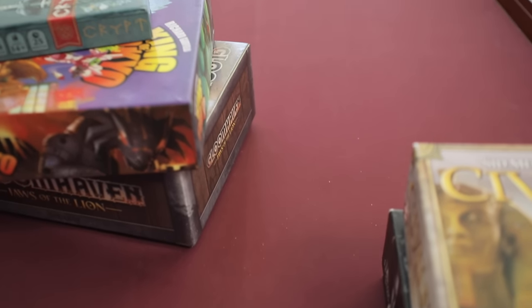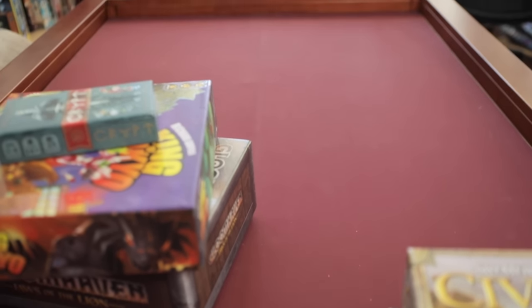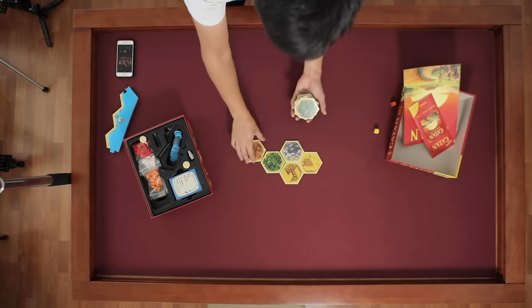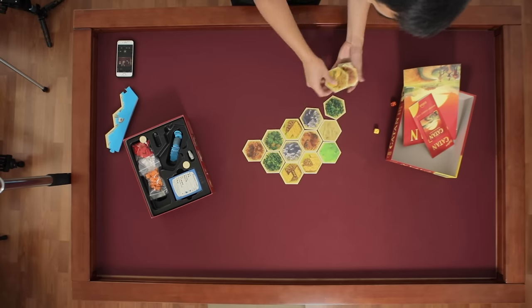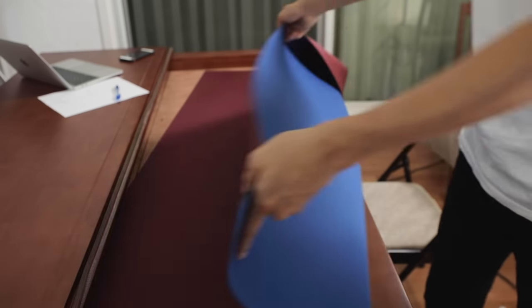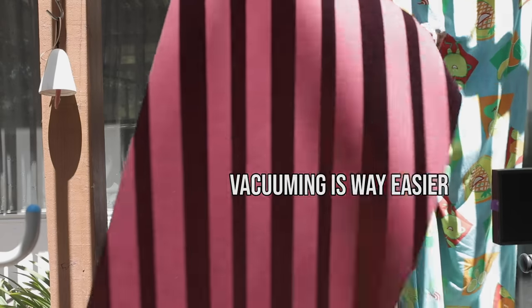Oh man, in that burgundy color, something about it just makes games look so much nicer. And the color doesn't clash with components either. It's pretty easy to clean too. You just take it off the table, vacuum it, or shake it off outside.